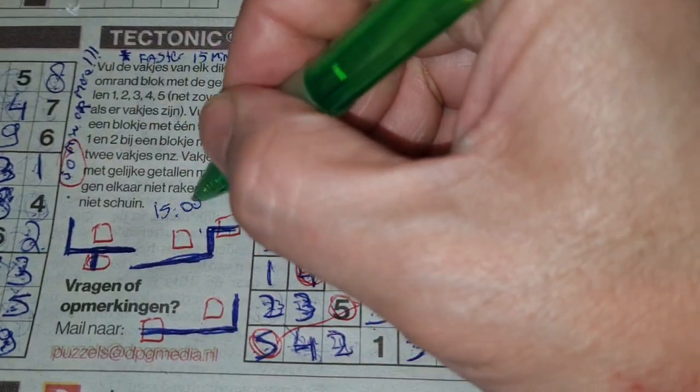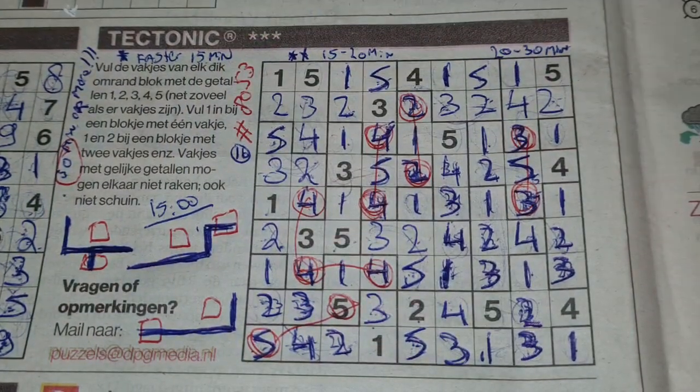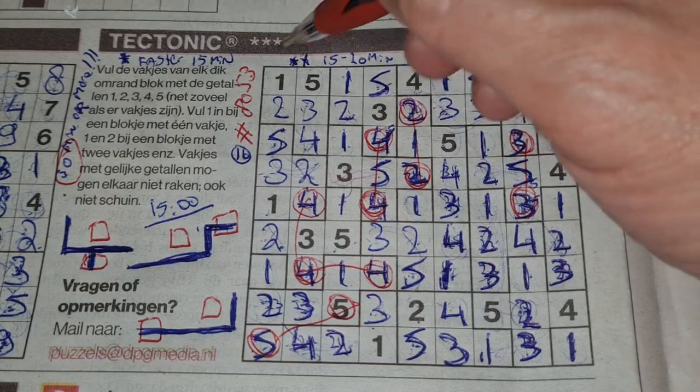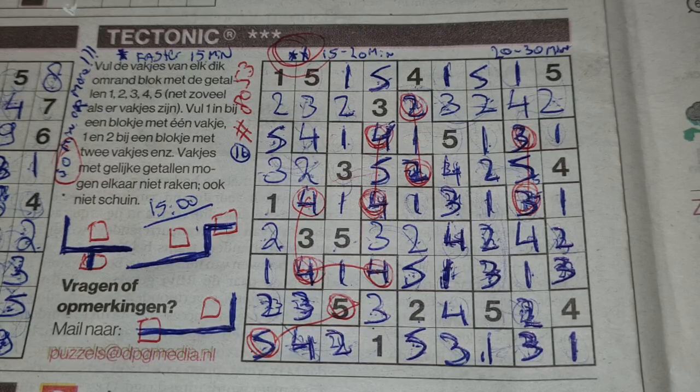Well, a little bit slower. Not faster than 50 minutes. Few seconds. Should be at 2 stars then. Yeah. But we solved it again, and I like this one.